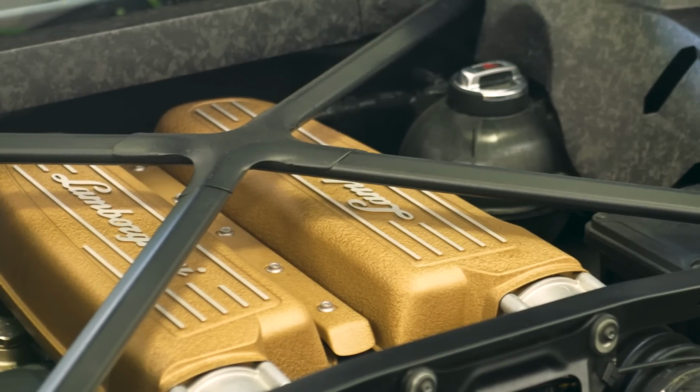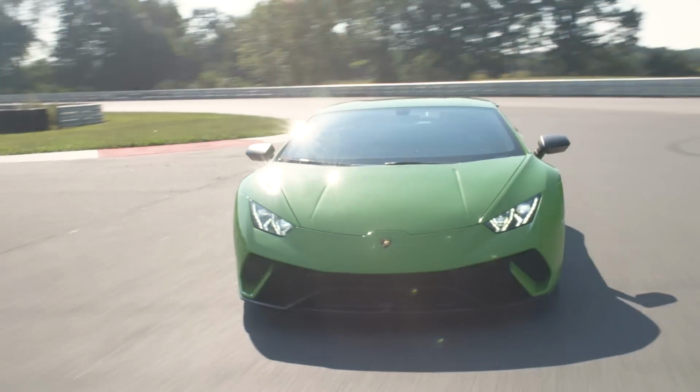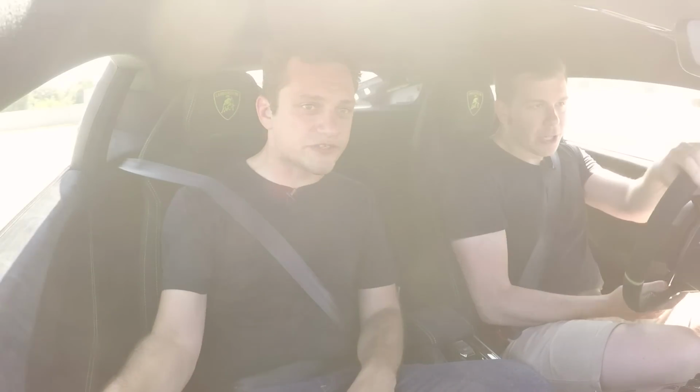So it's got the same 5.2 liter V10 that's in the regular Huracan. And is related to the V10 in the Audi R8, correct? Correct. They are variations of each other, I do believe. But this one has 631 horsepower. It has a smattering more torque. Make the noise. Make the noise.